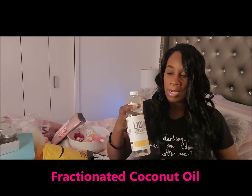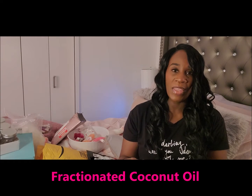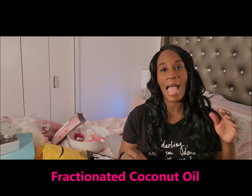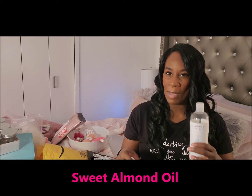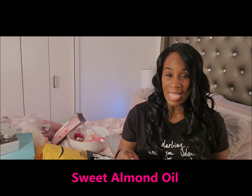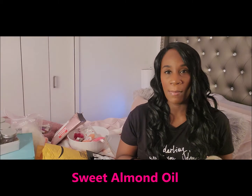I started out adding just coconut oil in my glosses, but then I wanted to see how it would be if I added another oil, Sweet Almond Oil. And it's working out pretty well. I think it makes it a little more smooth. Either way, they're smooth, but I was trying to find a way to make it smooth and more glossy, and I noticed that Sweet Almond Oil definitely adds that extra shine.